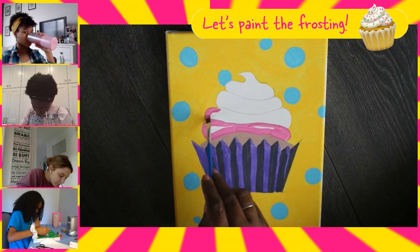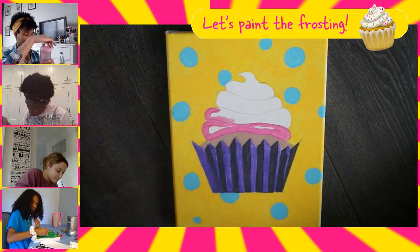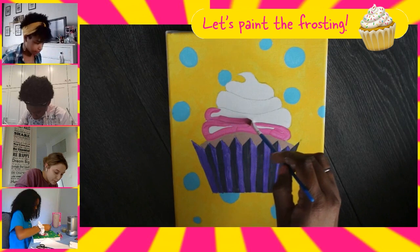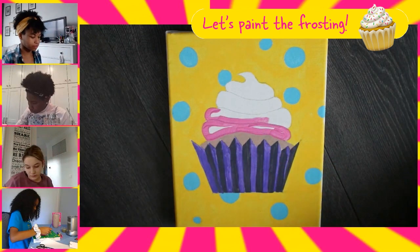So I keep doing that for all of the layers of icing or frosting. I don't know, what do you call that where you're from? Is there a difference where you're from for the icing or frosting? I kind of use them interchangeably.